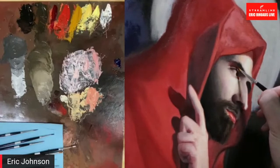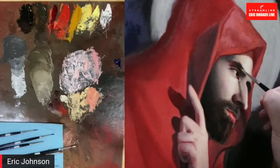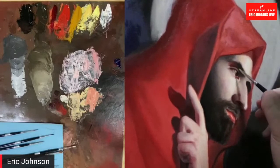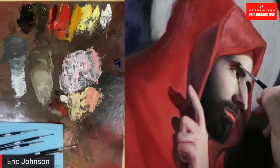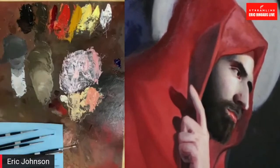What I'm doing is I'm going around the eyelid just to put some darkness, because the form of the brow turns in and in and in, and then the sphere of the eye balloons out again. So I just want to make sure that I have some darkness right on the edge of that form, and put a little bit of the same darkness to work on that transition.